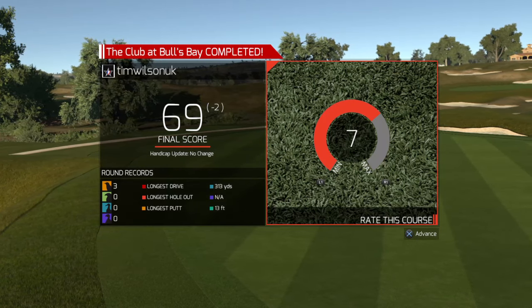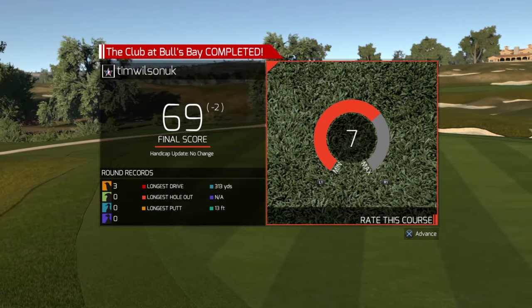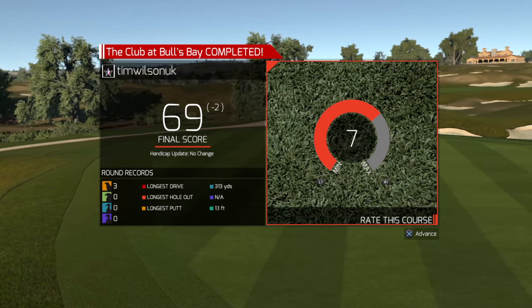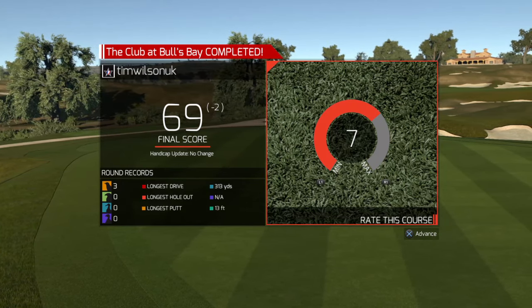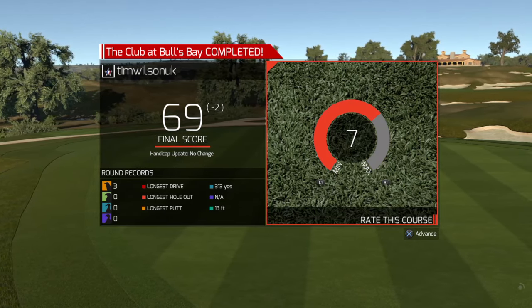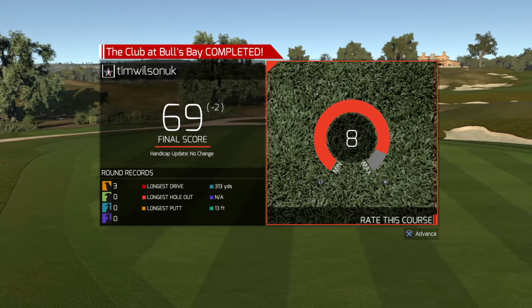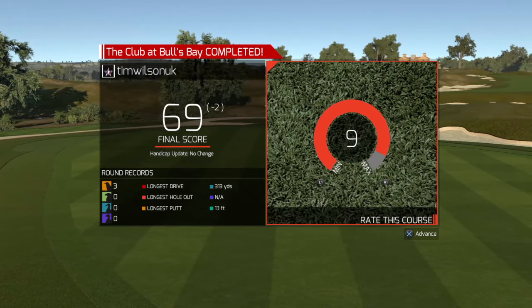So, I have been overly critical of some of the courses I've played in this series. I think this course, apart from the last one that I played, which was the Blue Devil, I think it was, this has got to be one of my favourite courses. I gave the Blue Devil a 9 out of 10. Let's have a quick look, and it was bang on 9 out of 10.